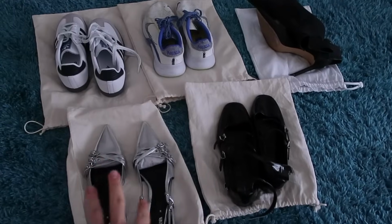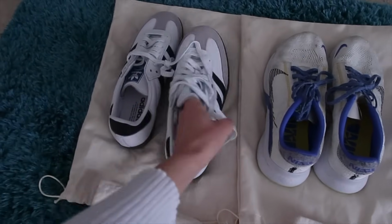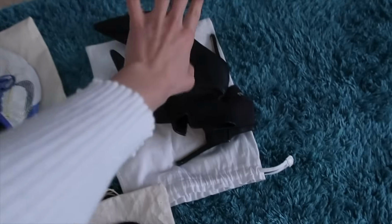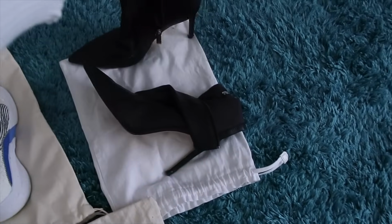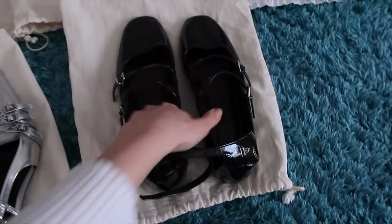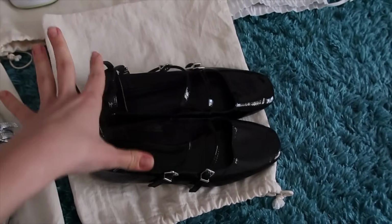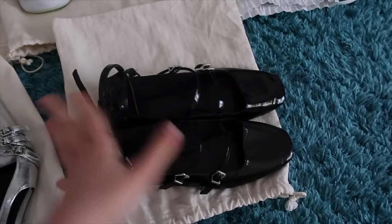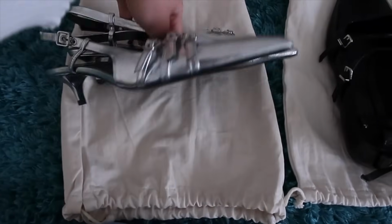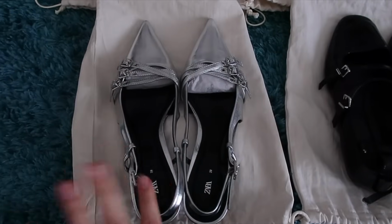These are the shoes that I'm bringing with me. We have these basic Adidas Samba sneakers that I can just wear every day. We have my workout shoes. These are my casting shoes. And of course, if I'm going out or something, I can also use them for my outfits. Then we have these black ones that can be good for styling, for any everyday outfits whenever I don't want to wear sneakers, basically. And then I'm bringing these shoes for going out, or if I have any events or somewhere to go to in the evening.